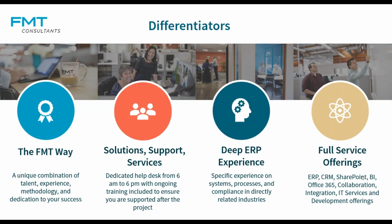And just some differentiators for us over here at FMT. The FMT way is really something you begin to understand once you engage and begin doing work with us. It's that combination of talent, experience, methodology, and expertise that we're fully dedicated to the success of your company. In addition to our offerings, we have an entire department specifically dedicated to customer support. These are 13 full-time senior consultants who serve you from 6 a.m. to 6 p.m. with ongoing training included, and you're supported on all projects once you go live and need to iron out those kinks that come up. That's what the customer care team is there to do, support you and set you up for success.